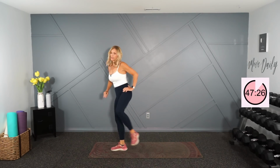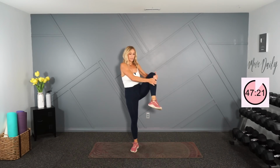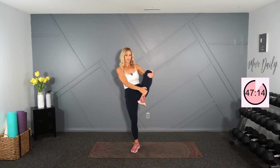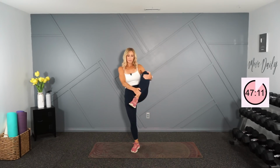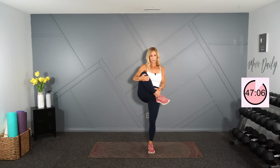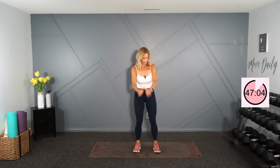Good. Let's do some knee grabs here. Switch. Switch. One more here. And up to calf raises for 15. We'll get started, not too long of a warm up because we are starting in that zone two. We'll just ease our way in, okay? It'll be fine. Five more raises right here.